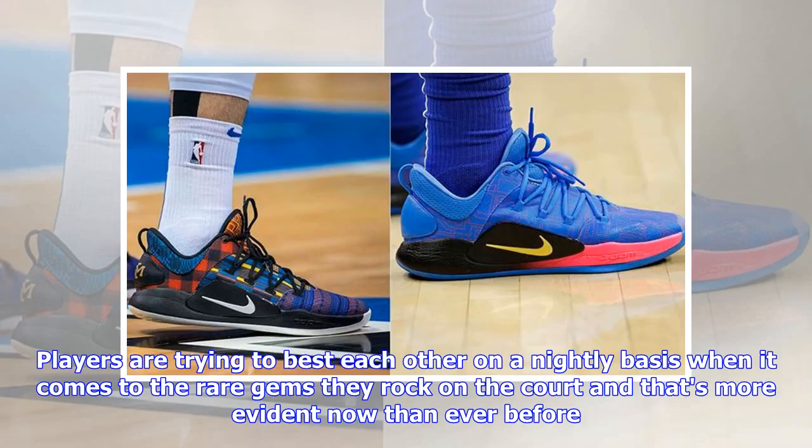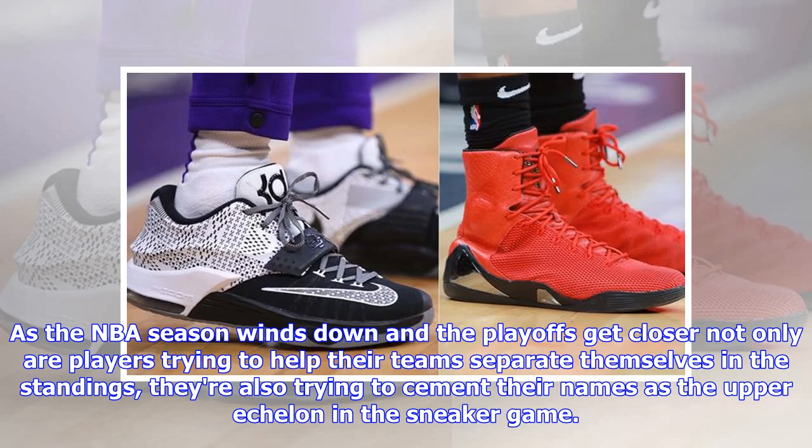Players are trying to best each other on a nightly basis when it comes to the rare gems they rock on the court, and that's more evident now than ever before. As the NBA season winds down and the playoffs get closer, not only are players trying to help their teams separate themselves in the standings, they're also trying to cement their names as the upper echelon in the sneaker game.